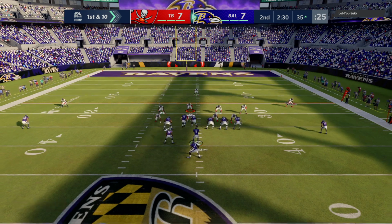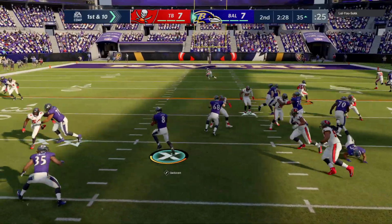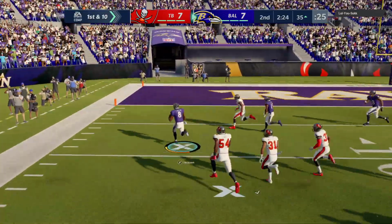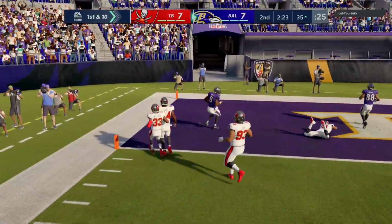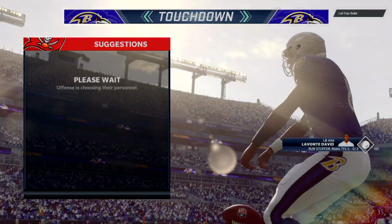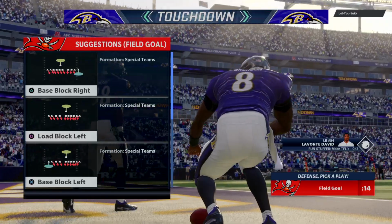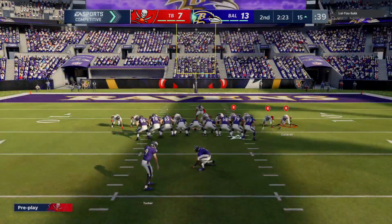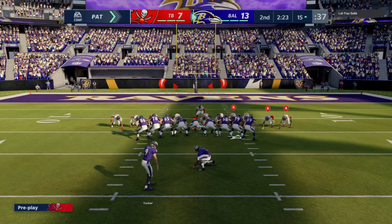1st and 10 at the 35-yard line. On the option, Jackson will keep it. He'll get the 1st down and more inside the 20. And all the way in for the Ravens touchdown. Lamar Jackson, 35 yards. And the Ravens have taken the lead.